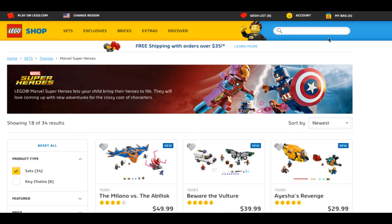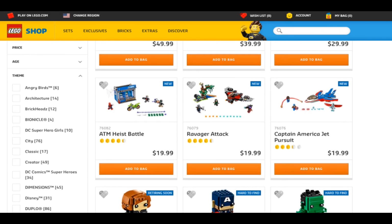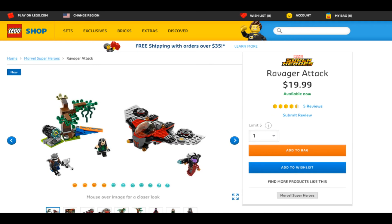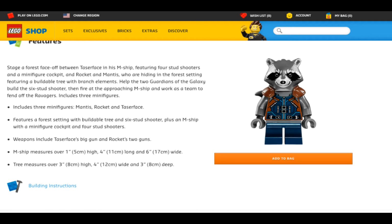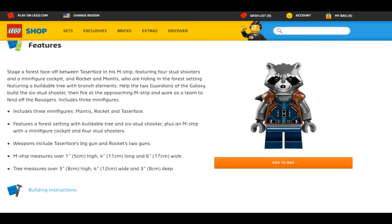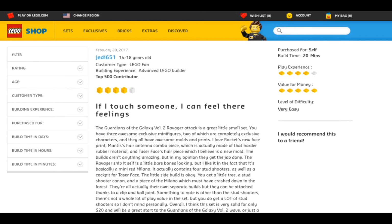So next thing that we are looking at is the Marvel Superheroes. It's a bunch of those, and some of those are coming from this one, and this one right here is coming from the movie. And the movie itself, I don't know if you've seen this movie, but it is an interesting movie. Guardians of the Galaxy, that's the name. Here is the skunk. Oh, I don't think it is a skunk. Whatever this thing is, that is a cool looking animal, and I like it. So you can get it just because of that.